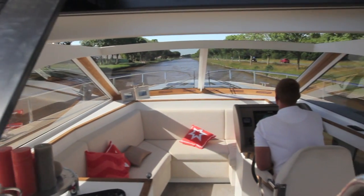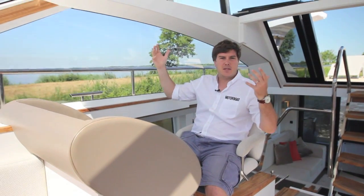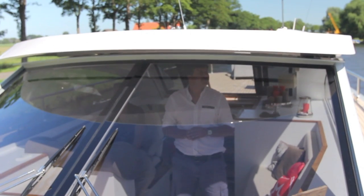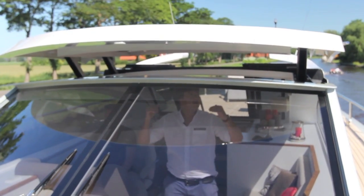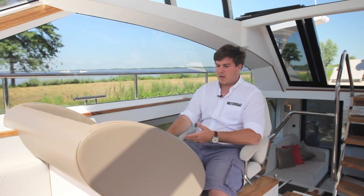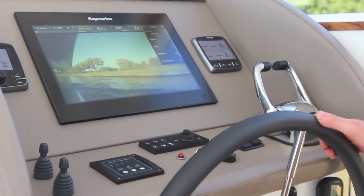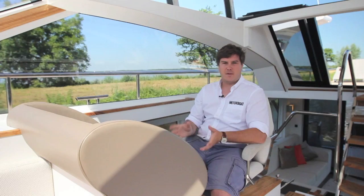You're nice and high, the end of the bow isn't too far away. Obviously these big windows mean the view is superb. Roof up, nice bit of ventilation coming through, and it's just very, very easy and very relaxing, to be quite honest. The helm station itself, very simple, unobtrusive, but it all works. Position's nice enough. You know, it's all very clearly laid out. Nice bit of leather here, helps the aesthetics. Simple but effective. It works really nicely.